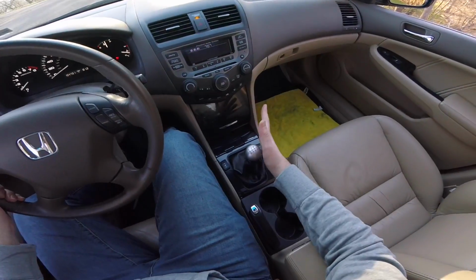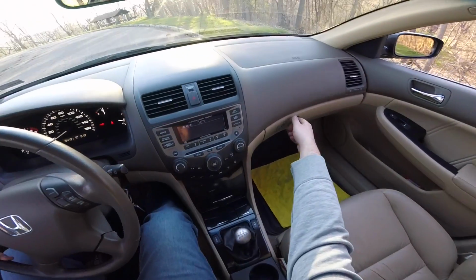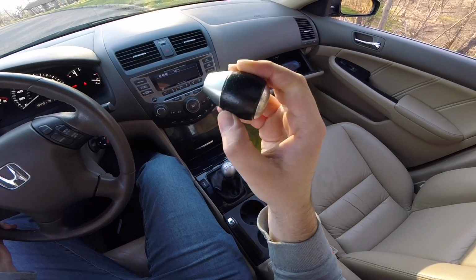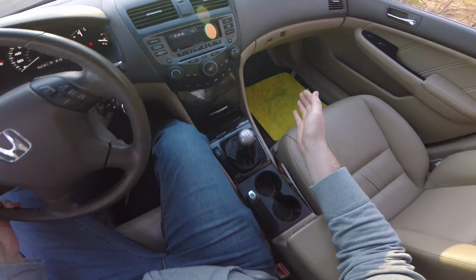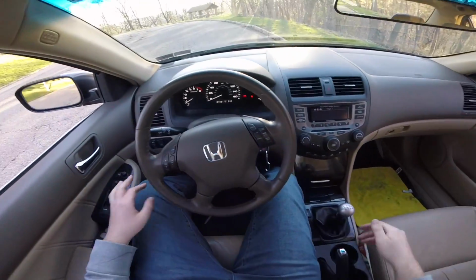So of course this is the 6-speed manual transmission. I do have an aftermarket shift knob on here, mainly because the original one was all scratched up and looks awful. These are kind of expensive to replace, so I just went with a different style. And I like the way this one looks and feels, so that's what I ended up doing.